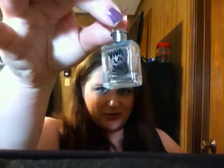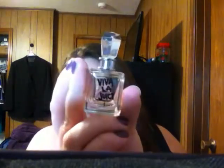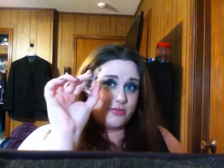I went through a perfume. It's one of these little tiny ones. It's the Viva La Juicy Noir that I really love. I really just need to break down and spend the $70 and buy the real spritzy one because I had to buy a little sprayer thing from Sephora so that I could honestly use it without it being a pain in the butt. But I do love this perfume.